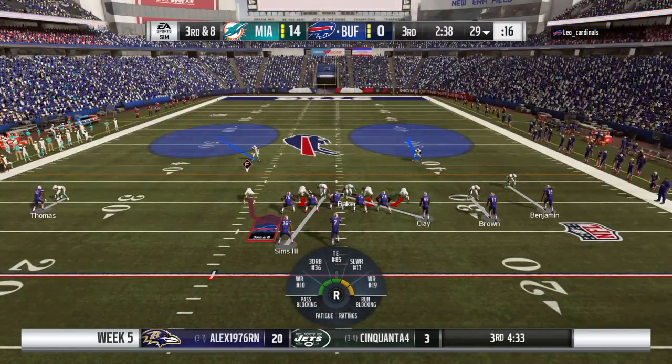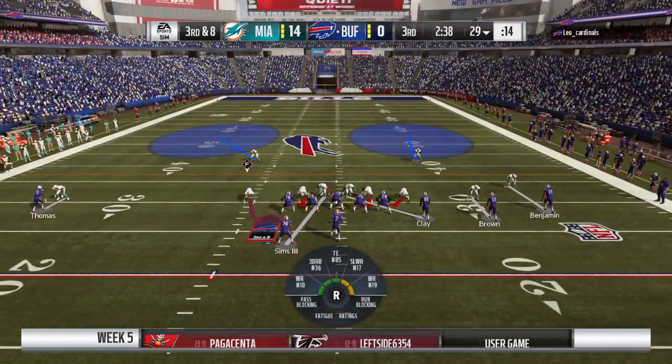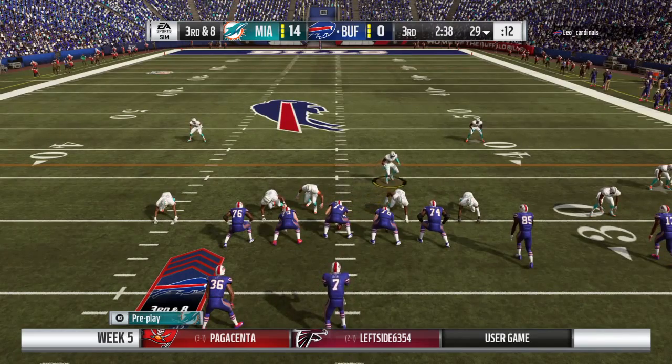Check three. List 50. 58, right over there. Rhino!